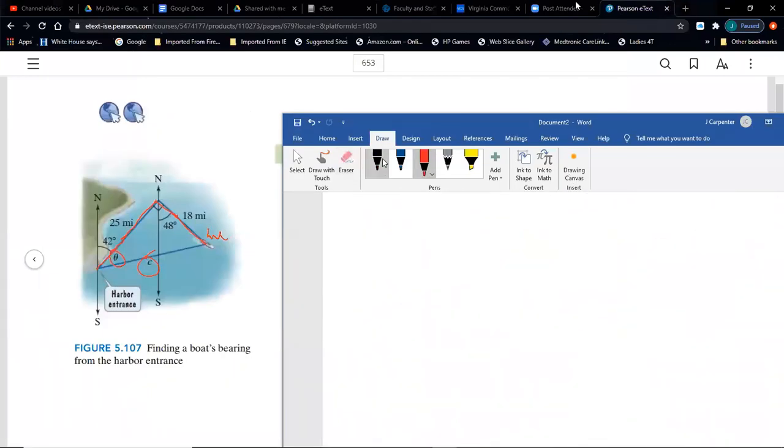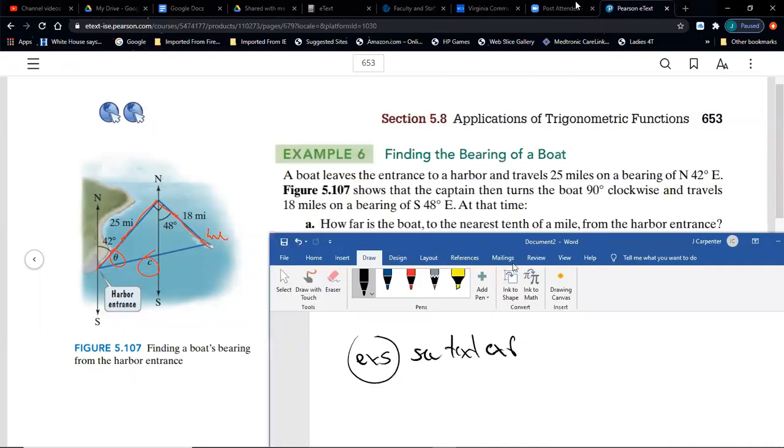So we said example 5. Let's just see the text. Example 6. How far is the boat to the nearest tenth of a mile? So part A, how far is the boat from the harbor? Which means we're finding that C over there. So I'm just going to draw up the triangle.